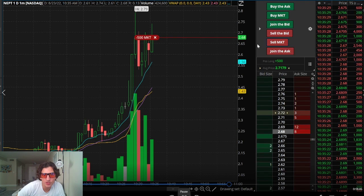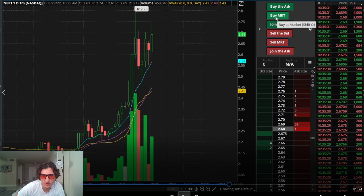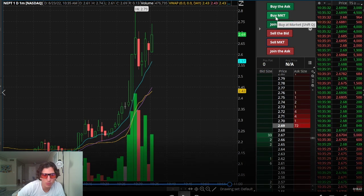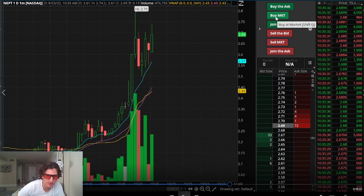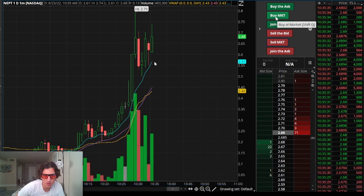Now I'm waiting patiently. Okay, it looks like I took it off because it wasn't holding 2.70. So now I'm okay with getting back in if it does break back over, but to manage my risk, I'm okay with taking very, very small losses in case it does sell off and go backside.